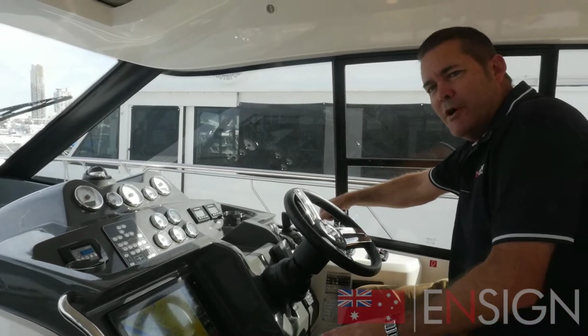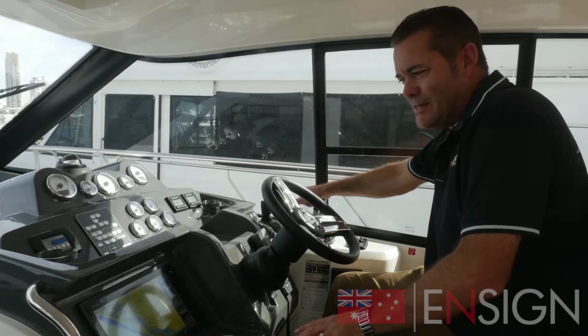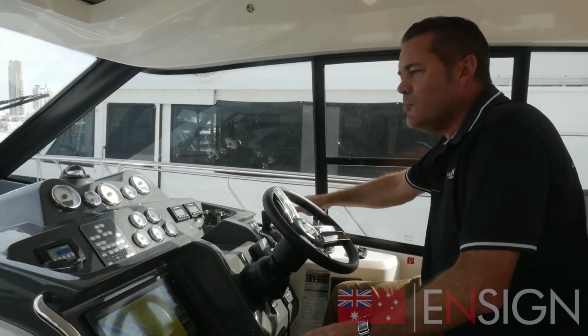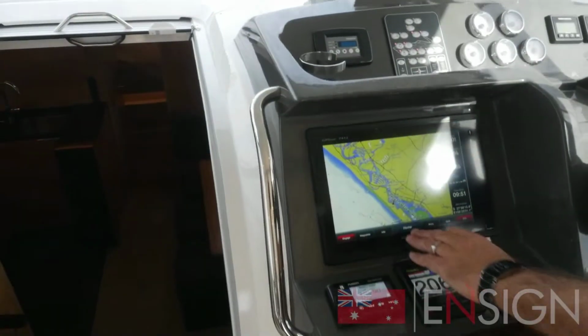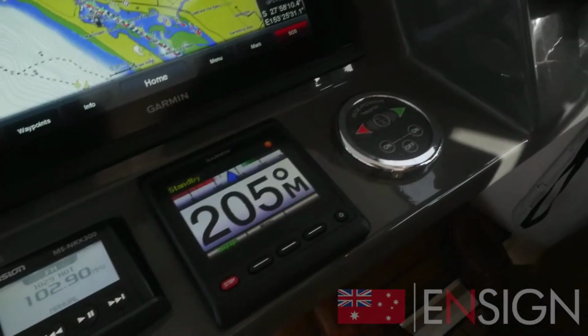This boat is powered by twin 400 horsepower Volvo diesels. It has plenty of get up and go. Nice and economical also. You will be pleasantly surprised with this boat. It just does everything spot on. Fantastic, good size navigation screen. This boat also has autopilot.